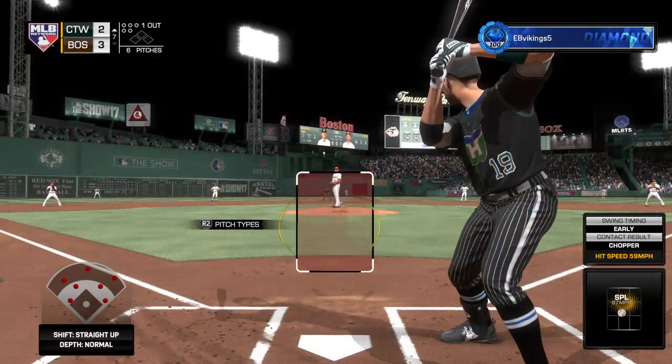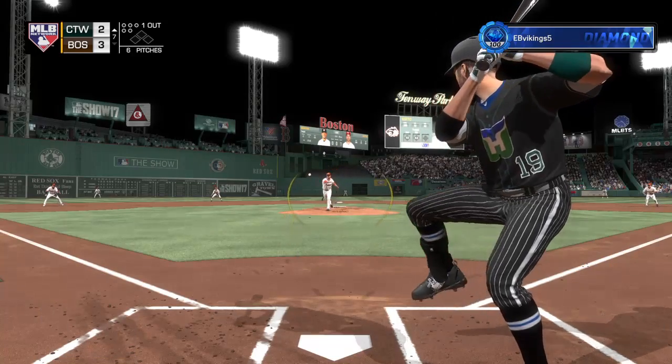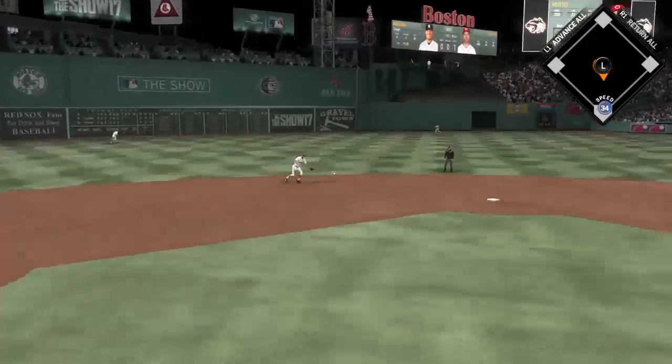Ready once again, Joey Votto. Third trip to the plate for him here tonight. 0 for 2 at this point. Back up the middle.